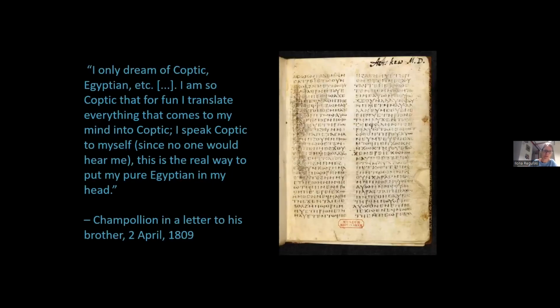And again, a very nice quote that he almost gave up and said, I'm only going to study Coptic. And he was obsessed learning Coptic, and he said he wanted his Coptic to be as good as French, as you see in this very beautiful quote.